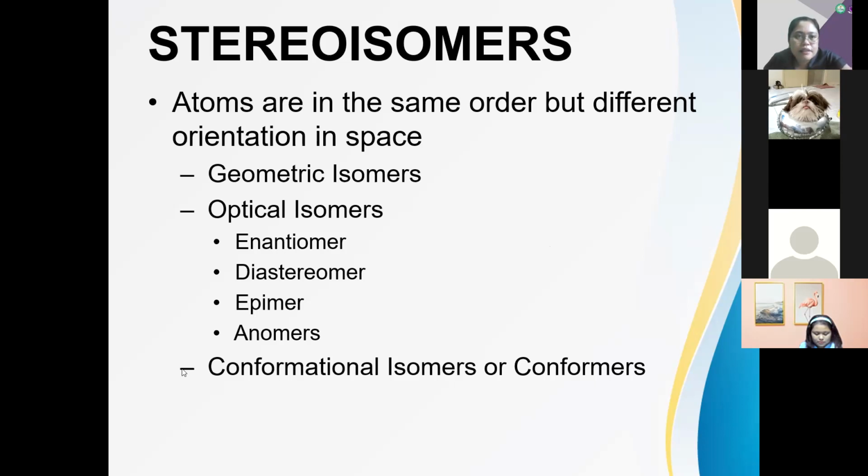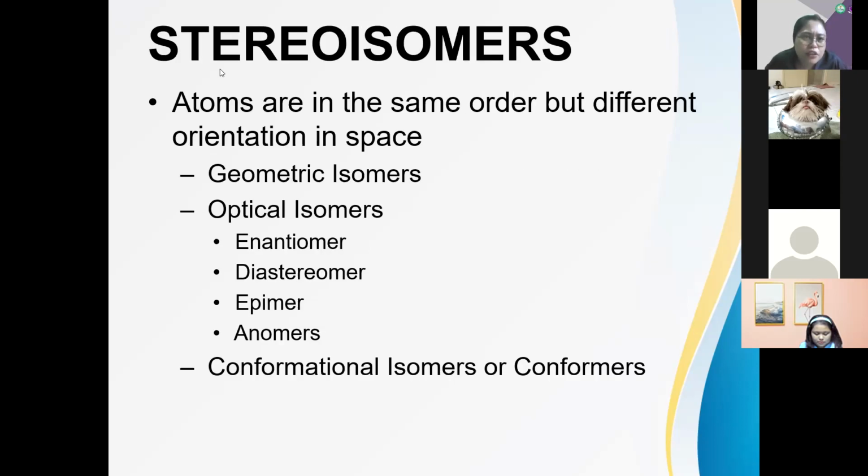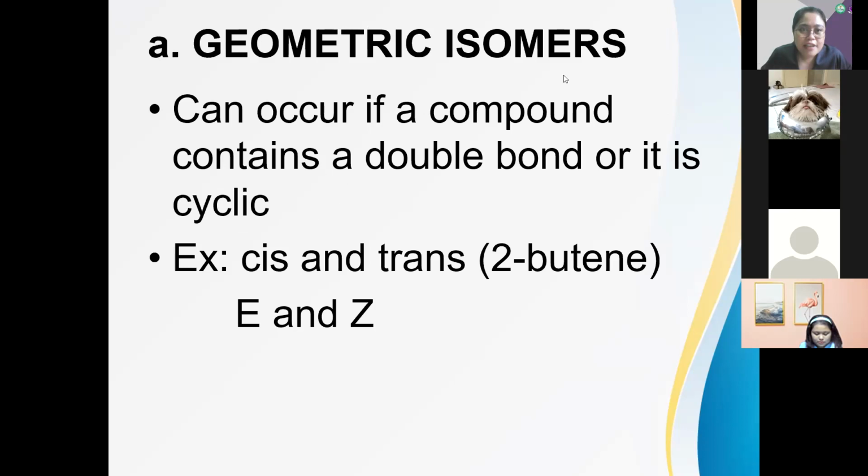Sige. So let's talk about geometric isomers para ma-picture out ninyo unsay nahitabo sa stereoisomers and how are these different from the structural isomers na human na nato og discuss. So for geometric isomers class, this can occur if a compound contains a double bond. Again, mahitabo lang ang geometric isomer pag naatay double bond or if cyclic siya. So mao ni siya class ang katuganing na ay cis and trans or E and Z. I-draw na siya.